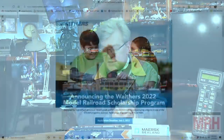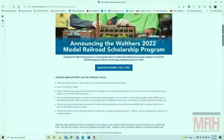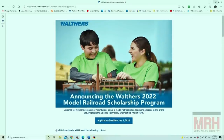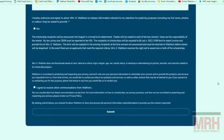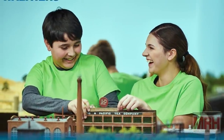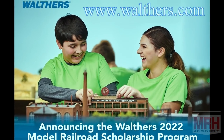Now this month, Wathers has announced a brand new program, which I find absolutely amazing. It's the Wathers 2022 Model Railroad Scholarship Program. And this is a great program in that it's designed for high school seniors and recent graduates that are active in model railroading and they are pursuing a degree in one of the STEAM programs, either science, technology, engineering, arts, or math. How wonderful Wathers, a family-owned company in our industry, supports the youth in our hobby in so many different ways, including this thoughtful program. Check out their website for more information and details and criteria for qualified applicants.